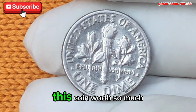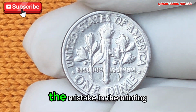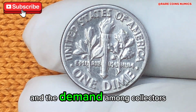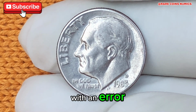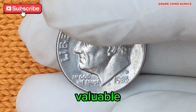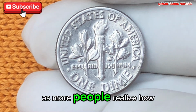So, why is this coin worth so much? The answer lies in its rarity, the mistake in the minting process that led to its unique characteristics, and the demand among collectors who are eager to own a piece of history. A coin like this, struck with an error that makes it stand out from millions of others, is always going to be valuable, and as time goes on, the value of these coins only increases as more people realize how rare they are.